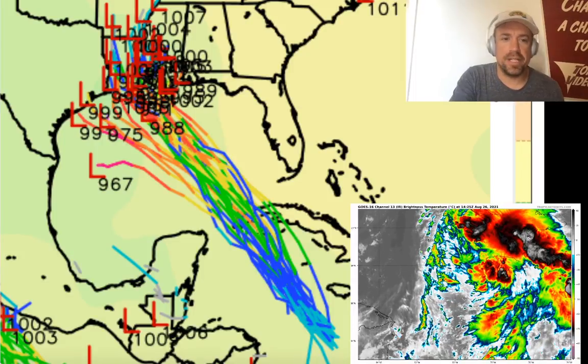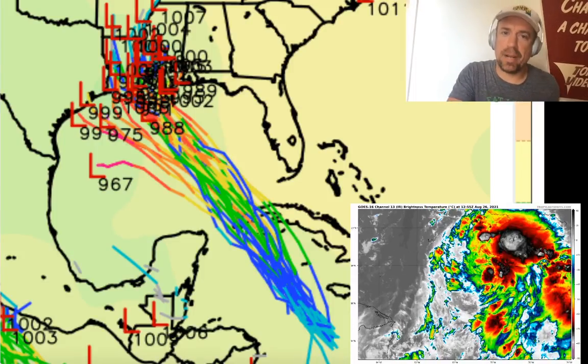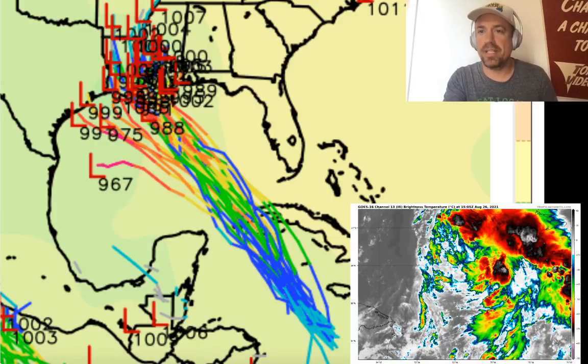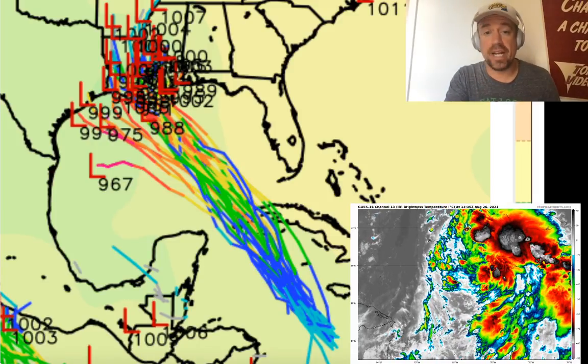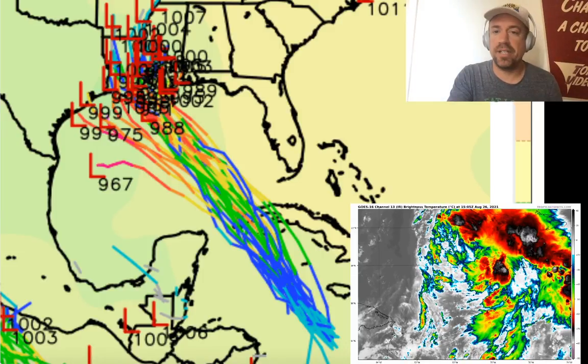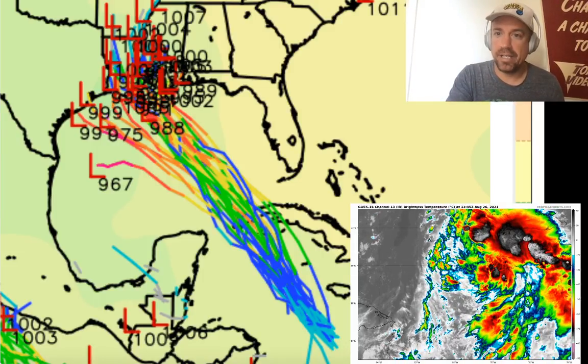Good morning, everybody. This is a live emergency update as Tropical Depression 9 has been named in the Caribbean Sea just to the southwest of Jamaica, and a majority of forecast models are showing this thing making a beeline toward Louisiana as a very significant hurricane in the Gulf of Mexico.